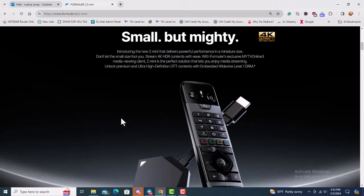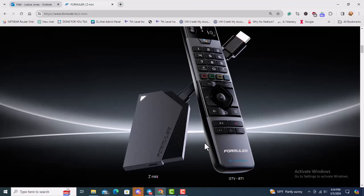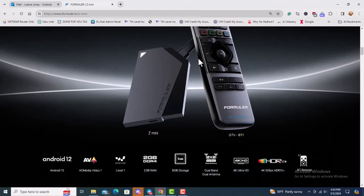And it definitely has the embedded Widevine Level 1 DRM. If you don't know what that is, I'll put the video up so you'll know exactly what it is. And it also comes with the Bluetooth remote. So they give you the BT1 remote that works with Google Assistant, and you can see the size of it. It plugs right into the back of any TV.